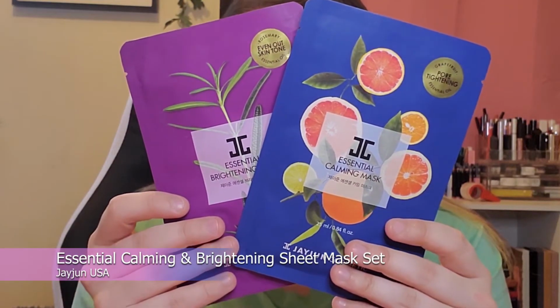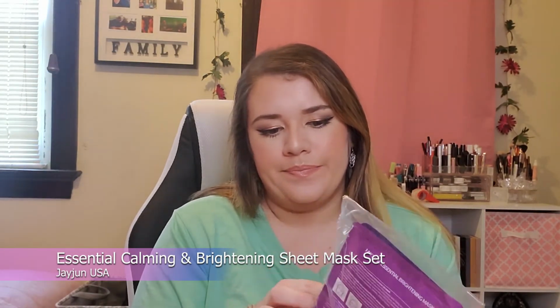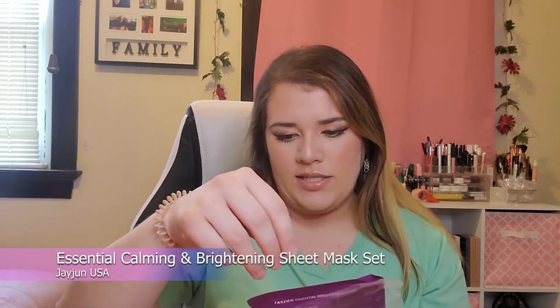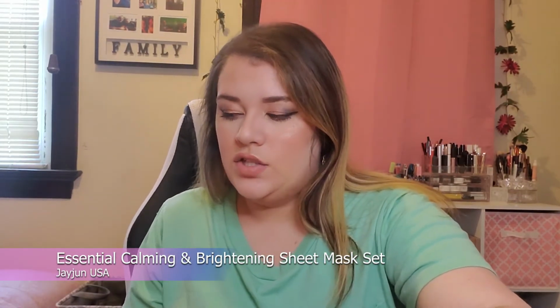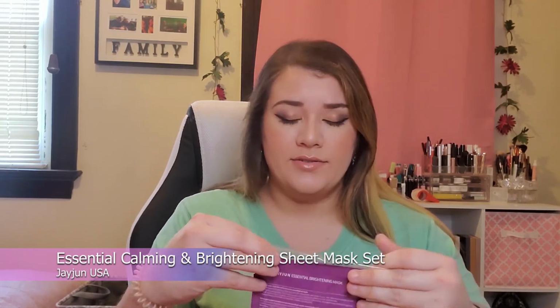And lastly in my box is actually an add-on that I added. Obviously I needed more sheet masks, so I added more sheet masks. This is the J. June Cosmetics Essential Calming Mask. These look really familiar, and I think we may have had them before in an Ipsy box. One is a pore tightening and one is an even skin tone mask. And these go for $3 each, so a total of $6 value. I think it was just $3 to add it on, so pretty much got it half off. Alright, so that is it for my Ipsy Ultimate unboxing, my last one for now.